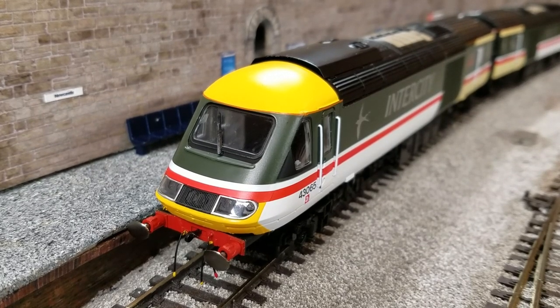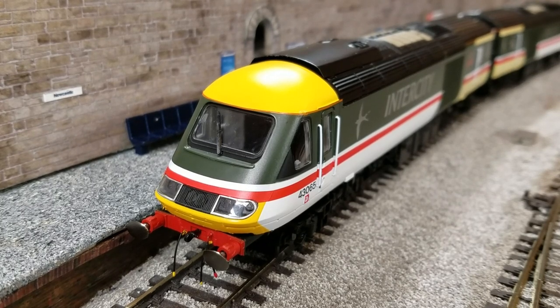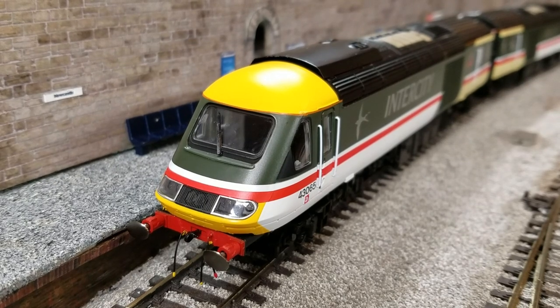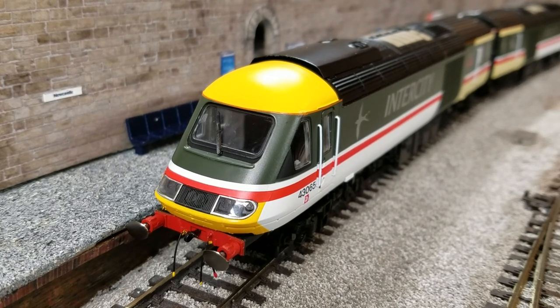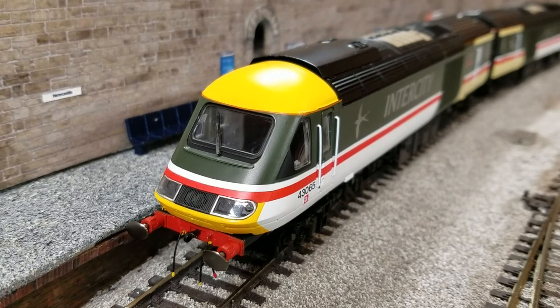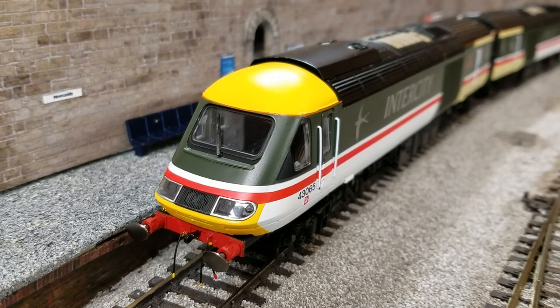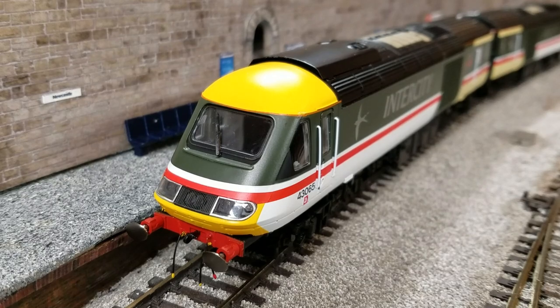And heaven help you if you drop these things onto a dark floor while you're trying to attach them, especially when you do it twice like I did. But like I said, a little bit different. I thought it was worth fitting them so we could see what they look like, especially since these buffer fitted HSTs are a little bit different by themselves anyway. So I think that completes the look just a little bit. And now I'm going to try and get a DCC decoder into it and have them running around the layout and start to see them moving around.